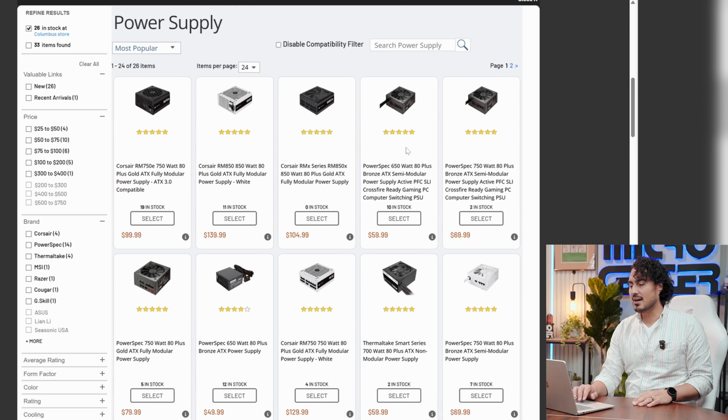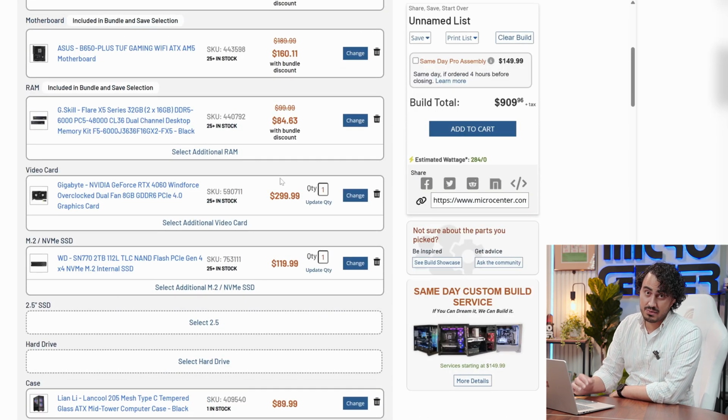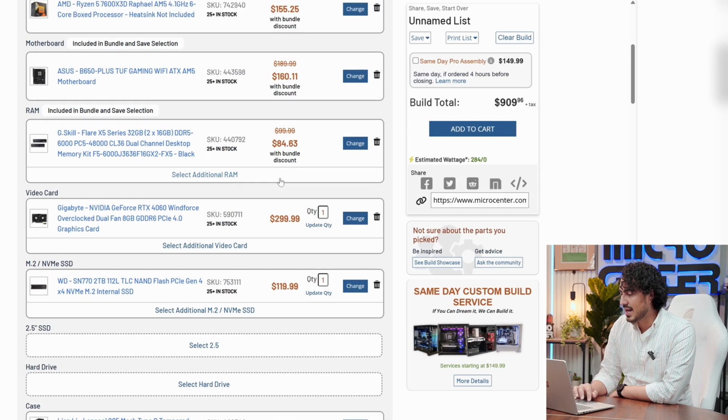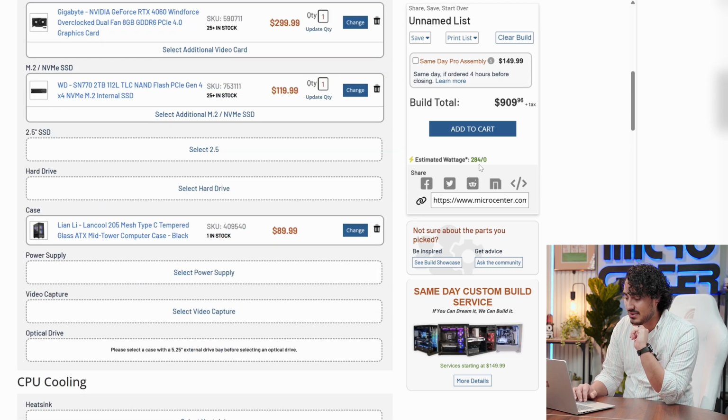Now, the nice thing is that our PC builder will filter out parts for compatibility. So if you pick an AMD CPU, you'll get an AMD cooler, and it also displays the estimated wattage. Right now it says our estimated wattage is 284 watts, and that's with this 4060 and this 7600X3D. So that's actually on the lean side.